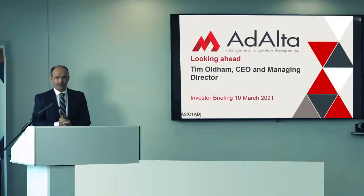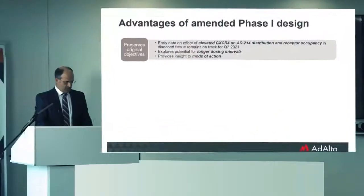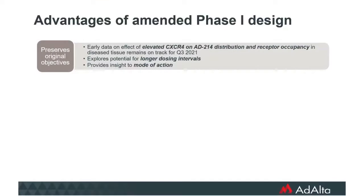I'll now look forward to some of the next steps for AdAlta. We're really pleased with the AD214 clinical data that we've shared today. It's really important to us for multiple reasons, but it's also a very solid outcome in our view for the safety and tolerability of this product. We've also announced substantial amendments to our phase one design. And these are important for three reasons.